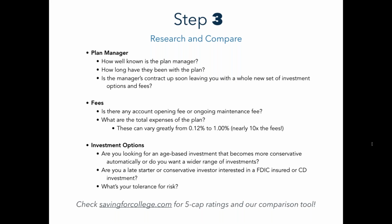Obviously, you don't want to wake up one day and that financial institution doesn't exist anymore. But obviously, these are all vetted out by the state, so you're usually in good hands. Next is fees. This is obviously a pretty obvious one. People don't want to pay a lot if they don't have to.